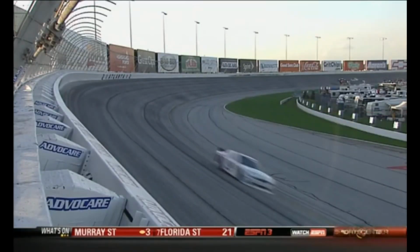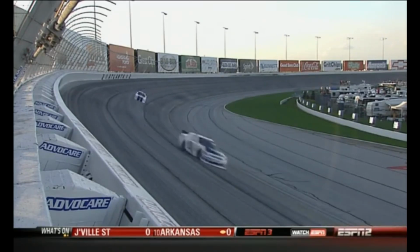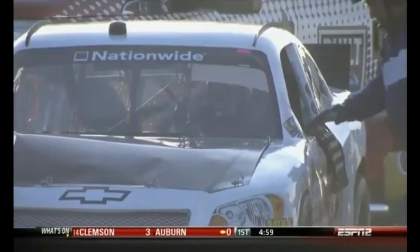Watch the back right of your screen. Oh, look at that. Just straight in the wall. No control at all. I don't think you can hang that one on Joey. No, and that's not even a tire. That's something in the steering.